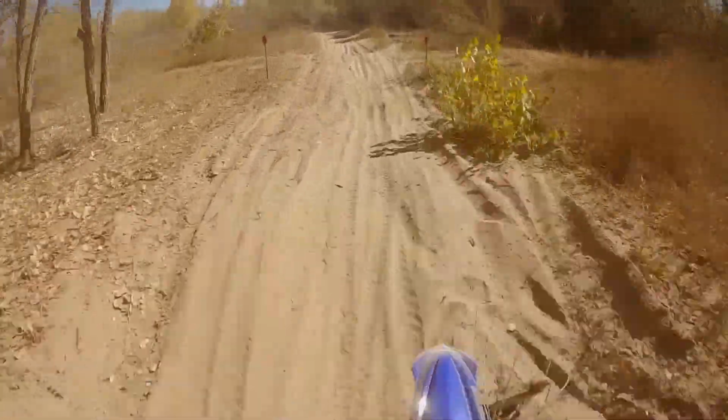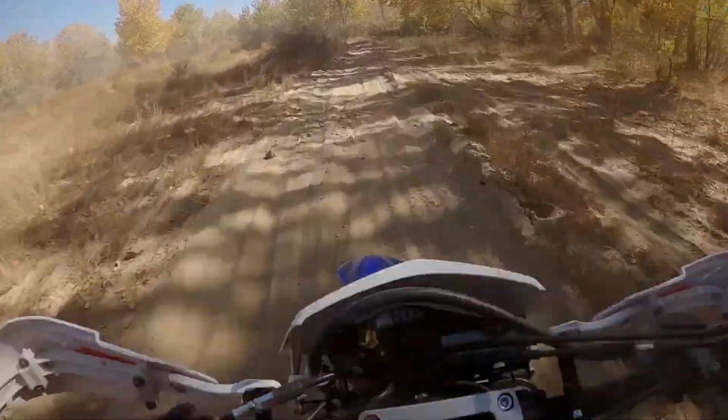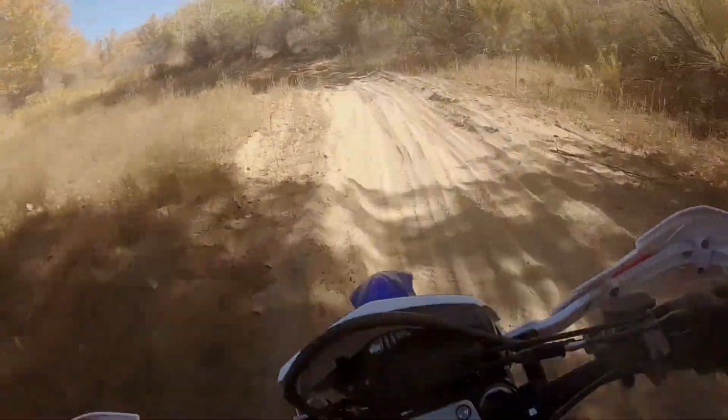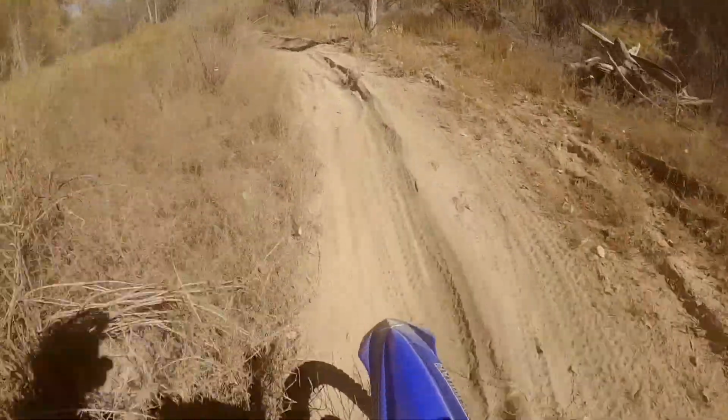That one's really loose. You see how built up that was, just sand there. And here's some of those bigger whoops I was telling you about. I tried to wheelie through them here, but I couldn't ride a wheelie all the way through all 4 or 5 of those. And those weren't even the biggest ones on this test.